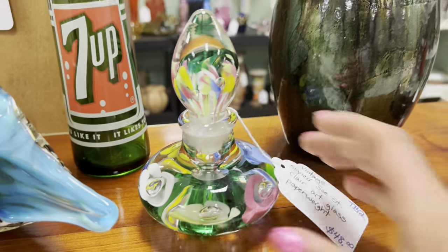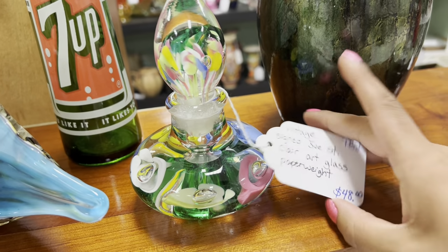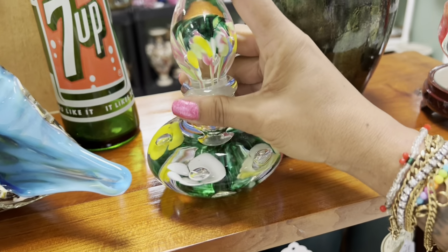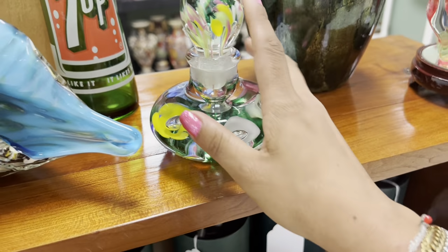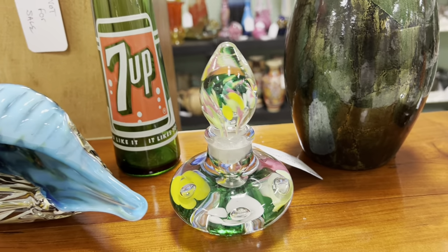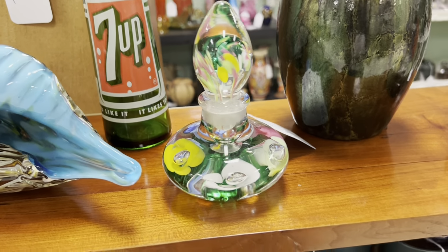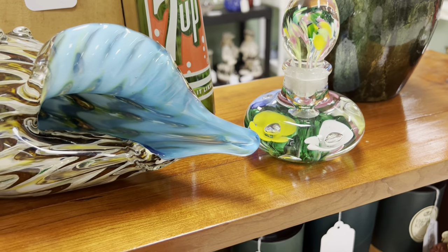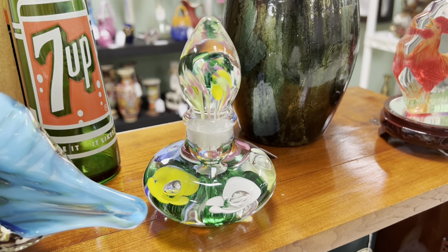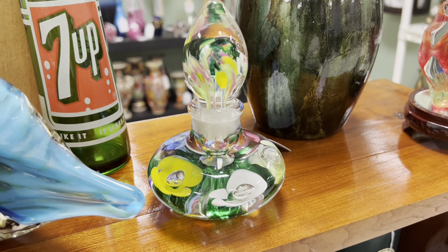I'm having a moment with this perfume bottle. 48 and 20%. It definitely weighs like 10 pounds. It is absolutely gorgeous, though. I'm tempted, but it really just doesn't leave enough room for me to get too excited about it. It is Joe St. Clair, but it's pretty close to retail.